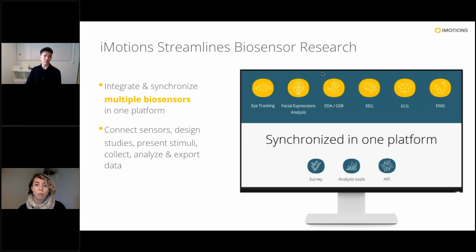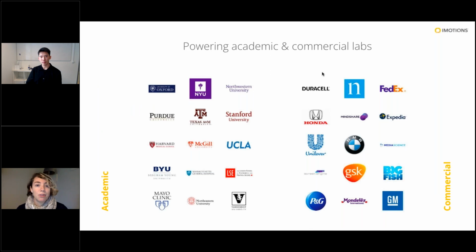All of these different sensors, we combine them, we collect them, and you're able to design your study and present stimuli at the same time that you're collecting that data. Then we also have a whole platform of analysis and export options. So everything is synchronized into one platform, and it makes you basically able to do a one-stop shop type of research. And like I mentioned earlier, we power both academic and commercial labs. So you can see some of them here.